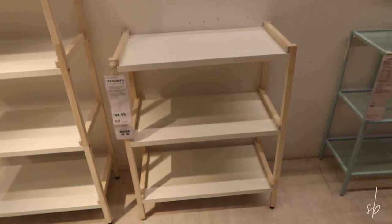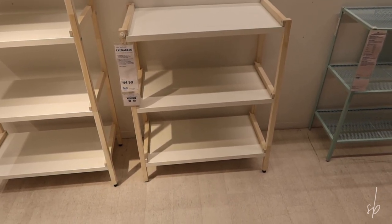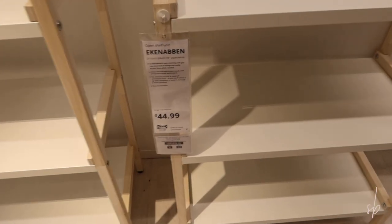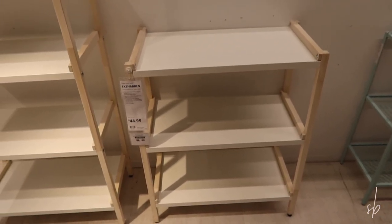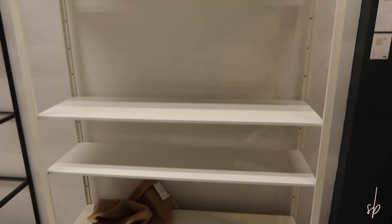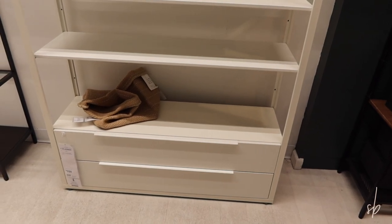This looks like it would be so good for Theo's closet, but we have a support beam that goes down the middle, so we might cut it. It's not a beam. But maybe. We're gonna look at the other thing that I saw before and see if they have it in stock. These are the shelves that I just put into the office at my house. So I'm thinking maybe those drawers would be good. We'll see.